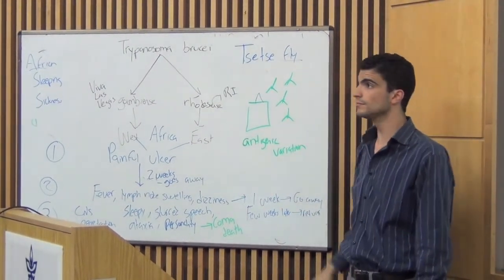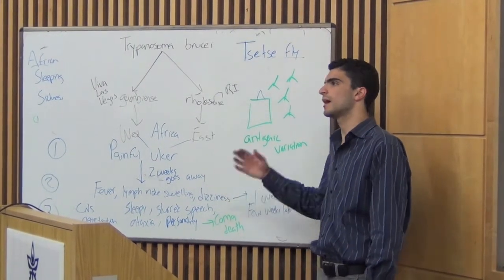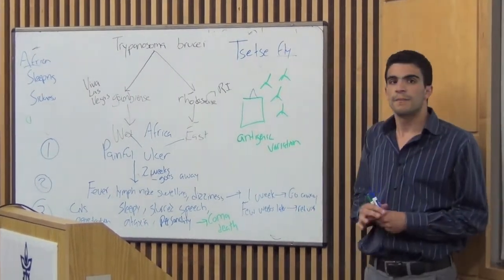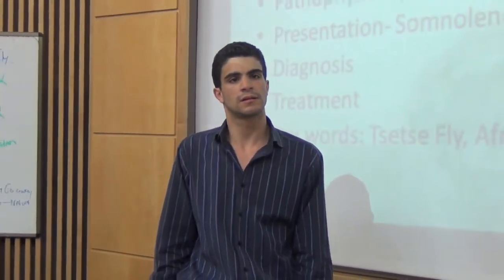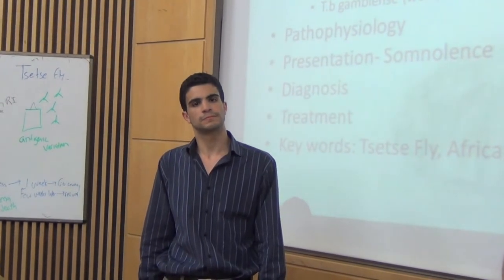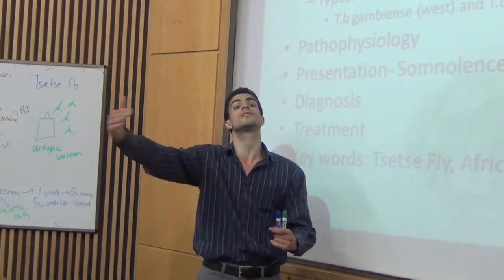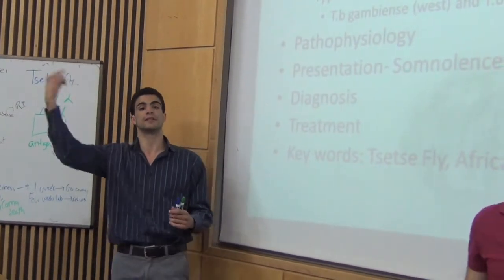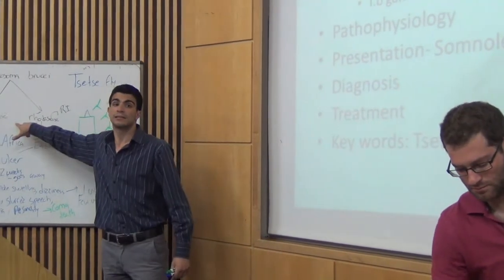Is only the fever coming back, like every week, cyclical, or does the whole situation come back? Yeah? So you get your painful ulcer, it goes away in 2 weeks, and then you get a fever and the swelling of the lymph nodes and the dizziness, and then 1 week later... No, so in 1 week it goes away, then a few weeks after that, you get a new cycle of fever and stuff. When do you get those CNS problems? Depends what you got. We'll talk about that in a minute.